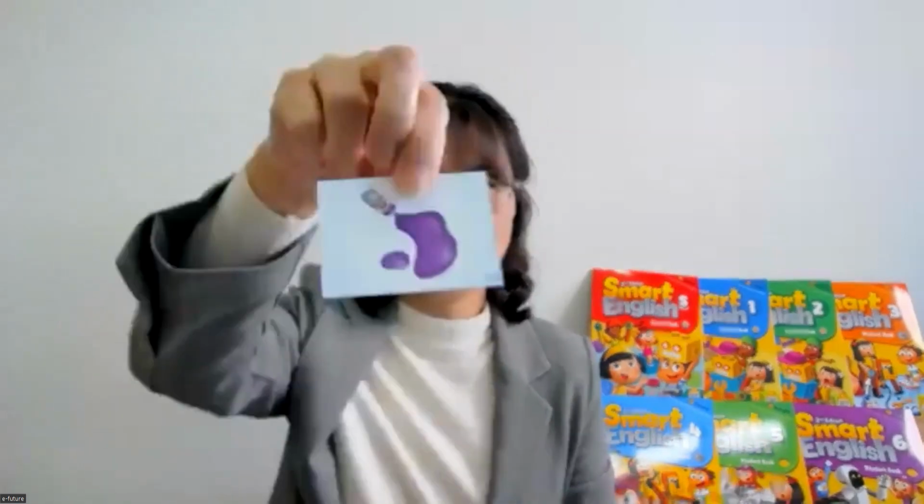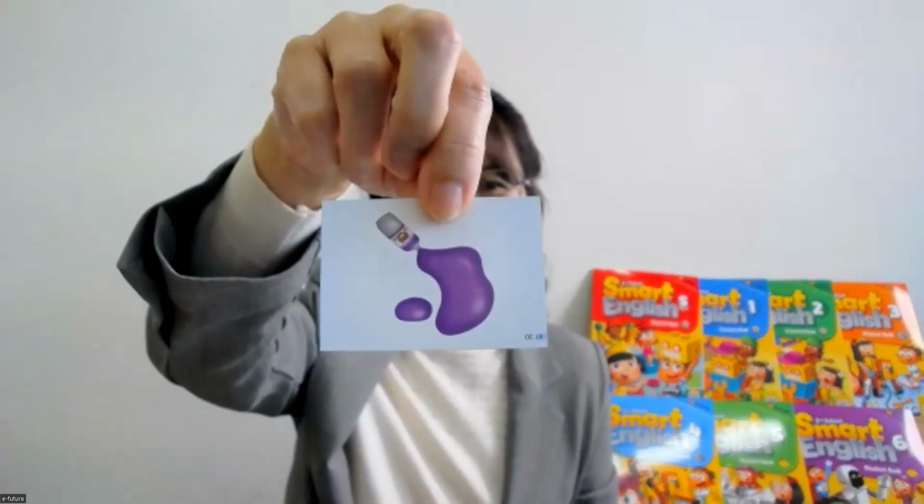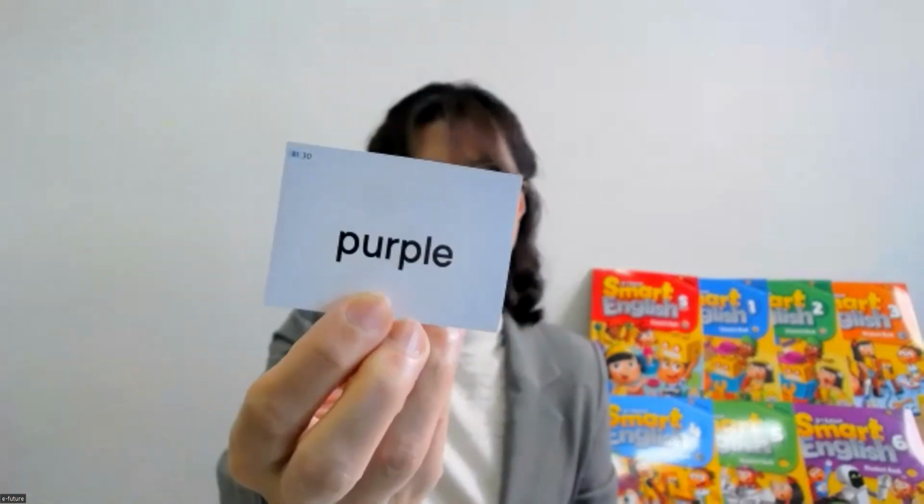And the last one, right? Now you should have 1, 2, 3, 4, 5, 6, 7, 8 boxes filled in, right? The last one is, what color is it? It's purple. Okay, so write purple. So do you have all 9 boxes filled with the colors? Yes? Okay.